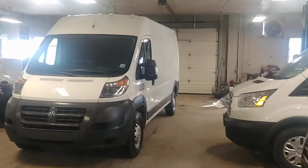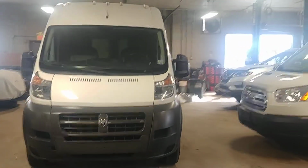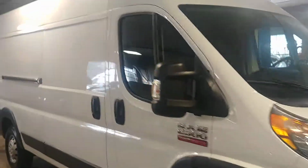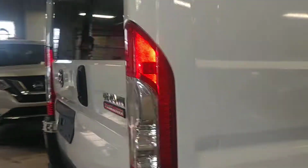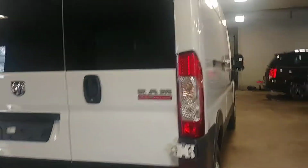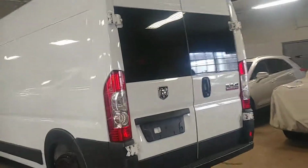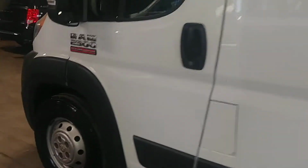All right, ladies and gentlemen, Northeast Leasing here, proud to present this beautiful 2017 Ram ProMaster. It is the 2500 high top, long wheelbase, beautiful white with black vinyl interior, AM/FM stereo system. You got your power windows, power door locks, super nice, and best of all, minimum damage around the body.